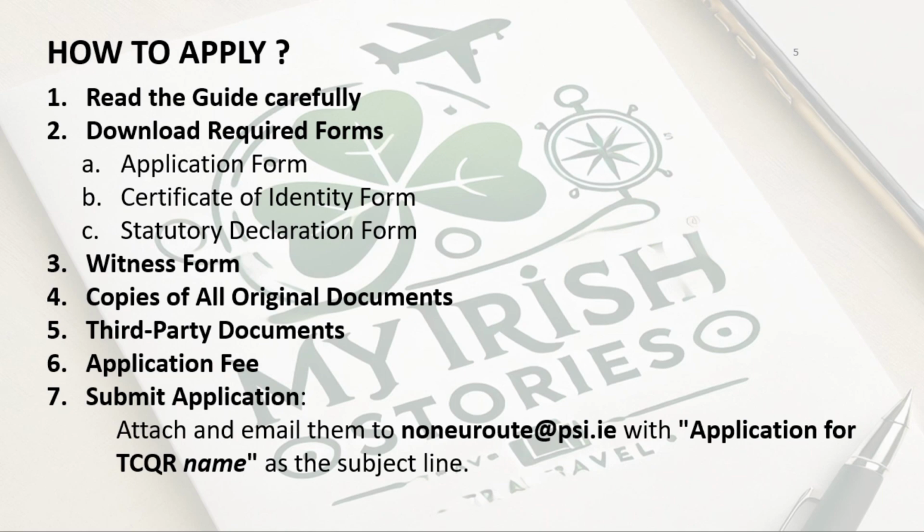Have the certificate of identity form witnessed by a health or a legal professional. Have the statutory declaration form witnessed by a solicitor or a peace commissioner or a commissioner for oaths. This must be done in Ireland or at an Irish embassy or a consulate. Collect all required documents listed in the glossary of application documents in the guide. Arrange for your university and relevant authorities to send third-party documents like your transcripts and certificates directly to the PSI.